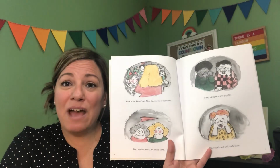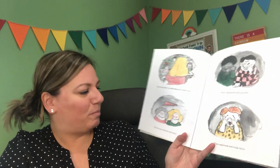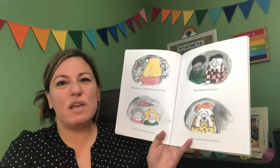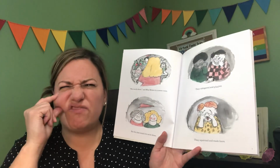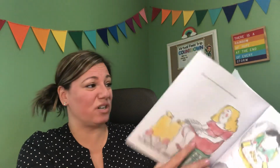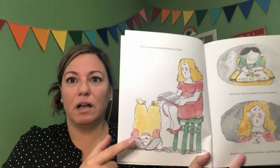Now settle down, said Miss Nelson in a sweet voice. But the class would not settle down. They whispered and giggled. They squirmed and made faces. They were even rude during story hour.